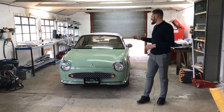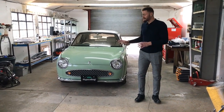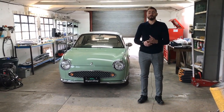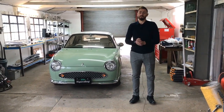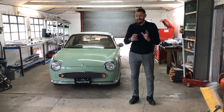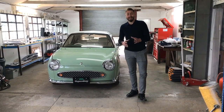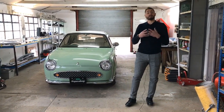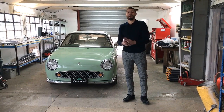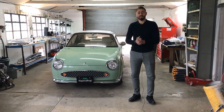Today I want to tell you about this beautiful emerald green Figaro. This Figaro is owned by Mornay, and Mornay contacted us like many other Figaro owners do and didn't know exactly what she needed, but she knew that her poor little Figaro was a bit tired and it needed some TLC. So she rung us up and asked what she could do, how she could fix that, how can she tidy her Figaro up and get it back to the beautiful state that it looks in today.